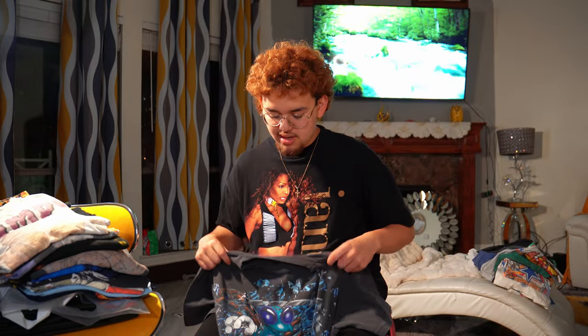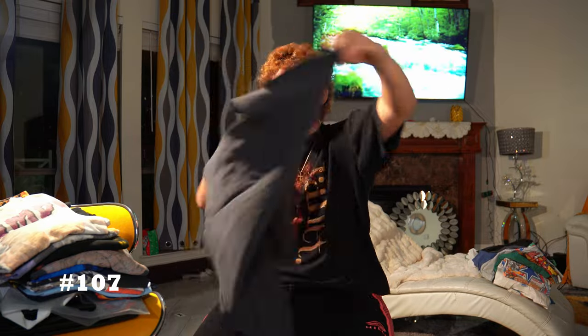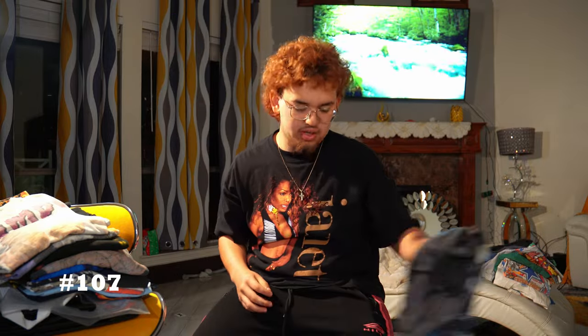All right, next piece. We're gonna move on from the same style of tees. We got the Charlotte Hornets shattered backboard, no back kit. It's my third time owning this, and still one of the coolest shirts.